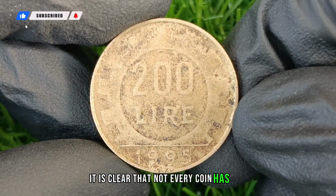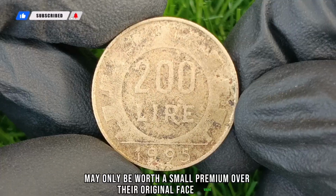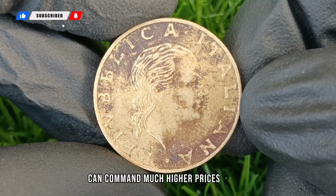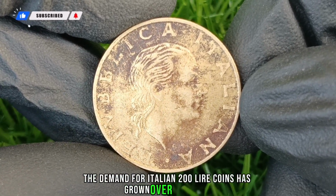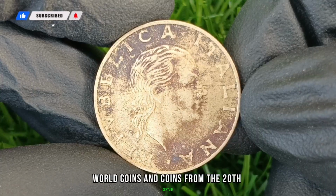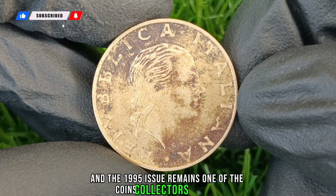When talking about the value of the 1995 Italian 200 lire coin, it is clear that not every coin has the same price. Coins in average circulated condition may only be worth a small premium over their original face value, but coins in excellent condition, especially those that are uncirculated, can command much higher prices in the collector's market. The demand for Italian 200 lire coins has grown over the years because more people are interested in collecting European coins, world coins, and coins from the 20th century.